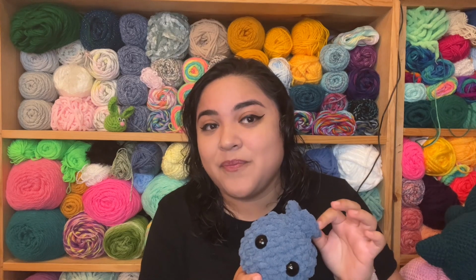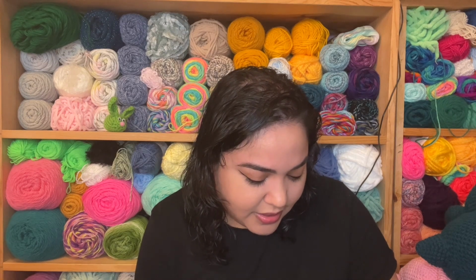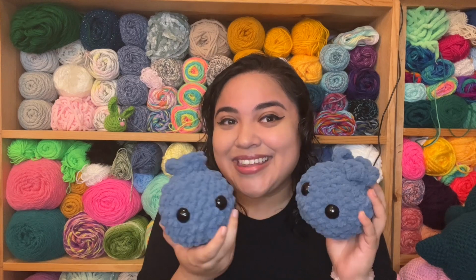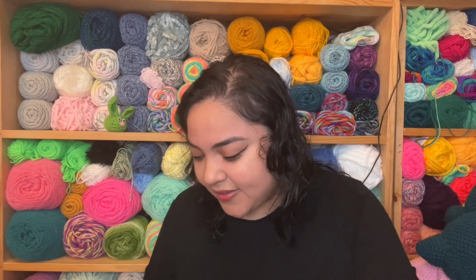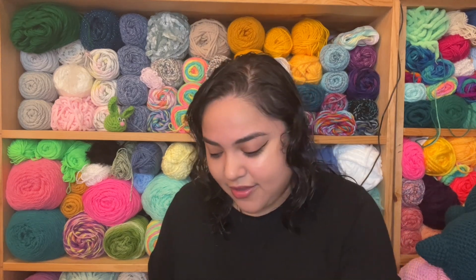I know some blueberry patterns just have this crocheted on, but I prefer to sew it on. And I think I might have gone up to 3 single crochet increase. So very, very cute. I love them. And you know what, I was able to use up some scraps, so I'm excited. I think that finished off 1 shade of blue.